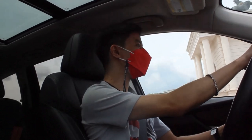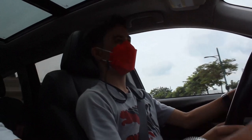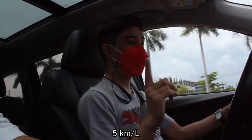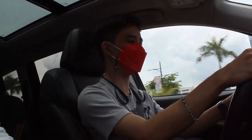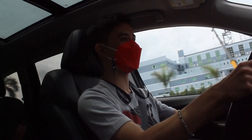Yeah, and for a big car, I expect it to be a bit thirsty, but so far I've been averaging 20 liters per 100 kilometers. So that's around 5 kilometers per liter. But I gotta say that's better than the Ford Explorer's 4.3 kilometers per liter. So at least this is more fuel efficient than the Ford Explorer itself.